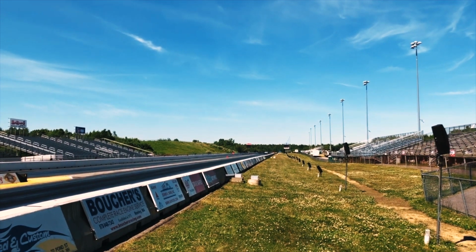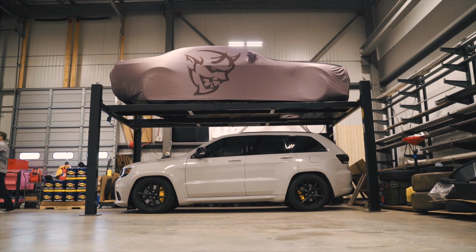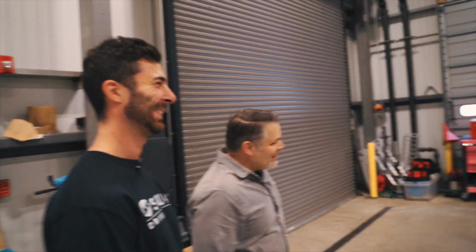I'm on the fence about doing a pulley and a tune. Just because of warranty? I don't care about warranties. I don't know. Every time I do one thing, it leads to another. Next thing you know, I've got a roll cage in it, and it's not fun to drive anymore. I'm just a car guy at heart.